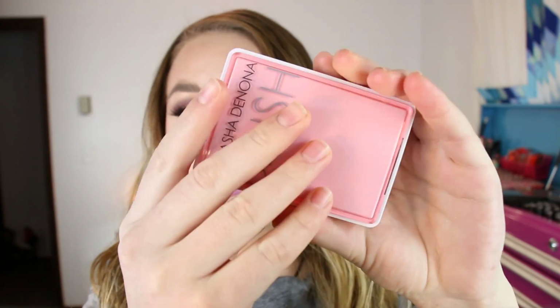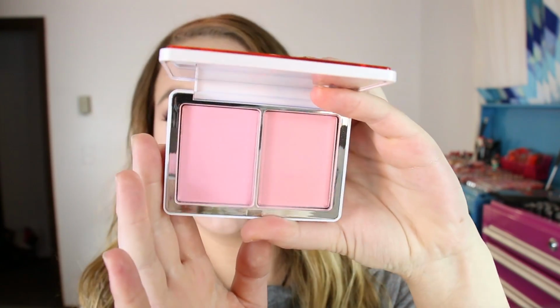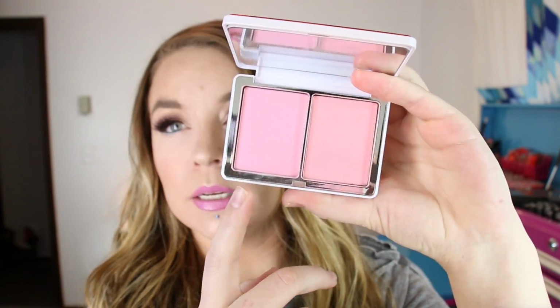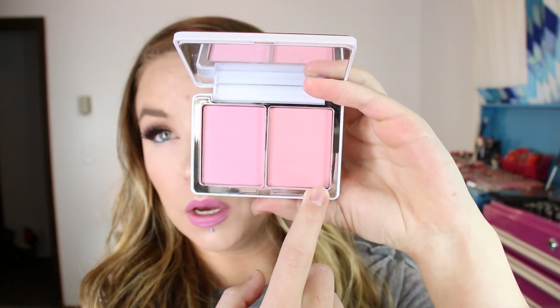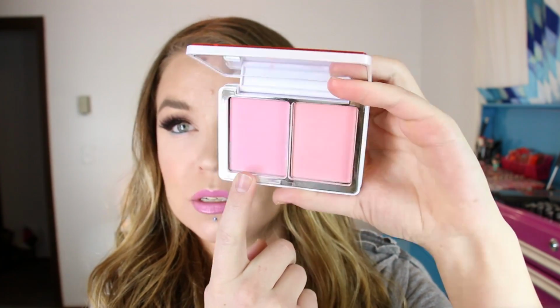This is what the packaging on the blush looks like. I would say that it's nice packaging, but it's not real super luxurious feeling. And this is the shade number 18, Renee's Pastel Pink, and number 19, Pink, which I'm assuming is this one right here. One of these shades has got shimmer in it, and then this one is a flat matte, and I've got the matte one on my cheeks today.